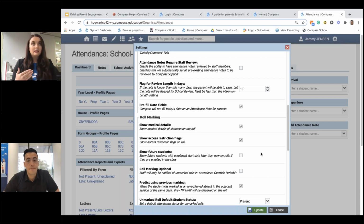So it's basically automating that approval process, so that anything that's over a certain amount of days goes through the right processes, gets sent to the right people and approved by the right people before it's put into Compass. And it means that parents can still put all of the required information in digitally, and they don't have to come to you and fill out extra forms. It streamlines all of that through Compass and online. Excellent, thank you very much.